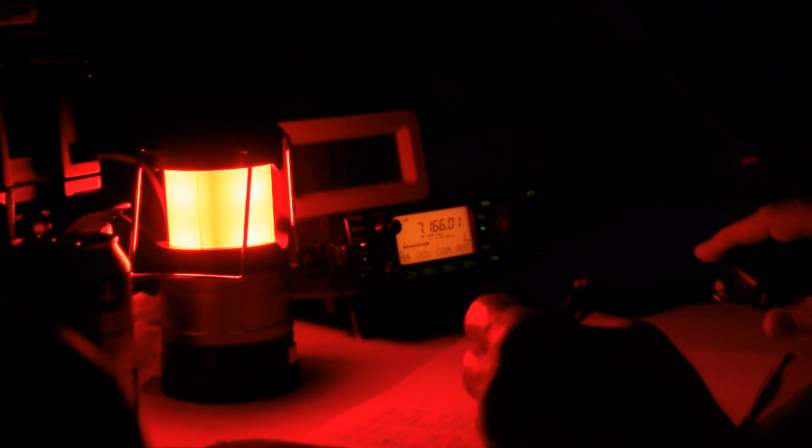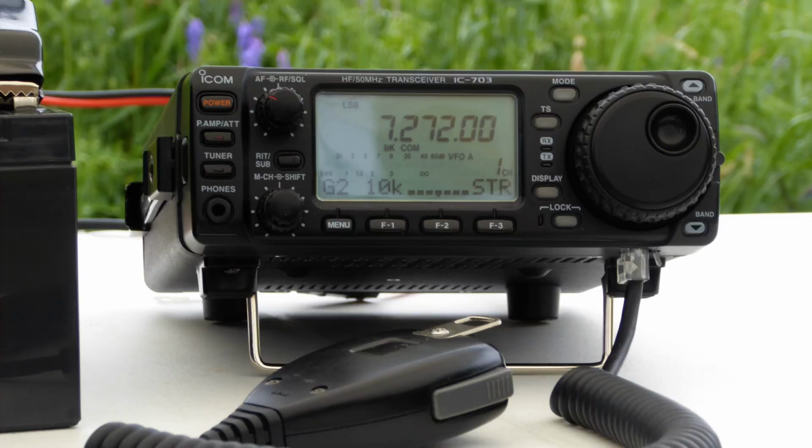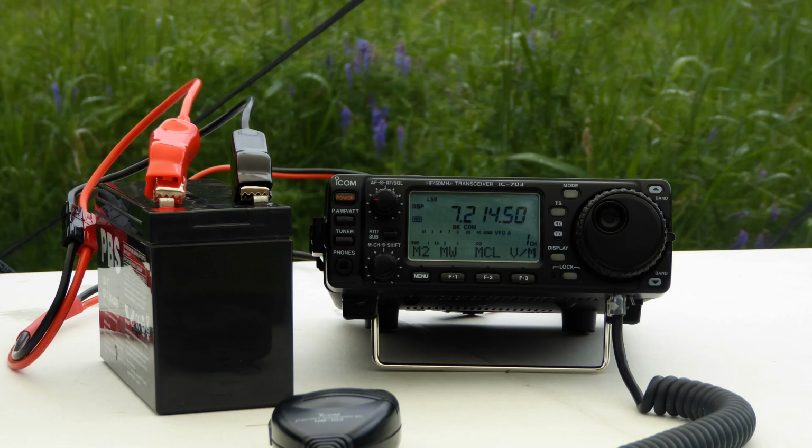QSL 1 Bravo Golf Tango Alpha, 7-3. I'm not going to lie, my results running with the 703 were poor. I only made a handful of contacts during the afternoon, running the 703 at 5 watts. Only 40 and 20 were open, and 40 was jammed with loud, closely spaced signals. 20 didn't seem as busy, but I wasn't making any contacts there.